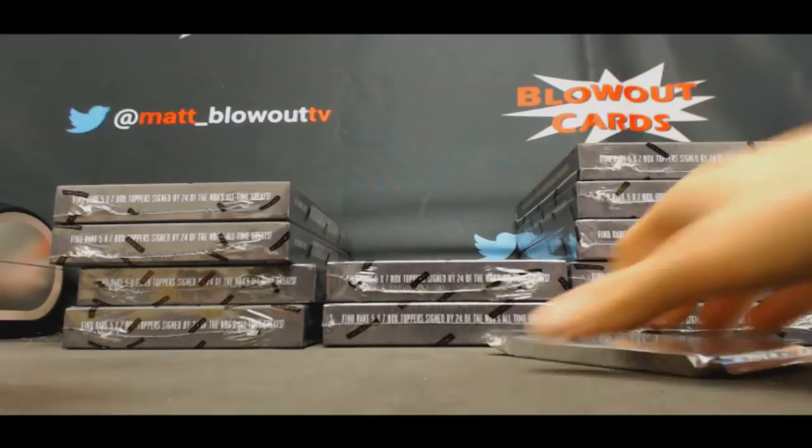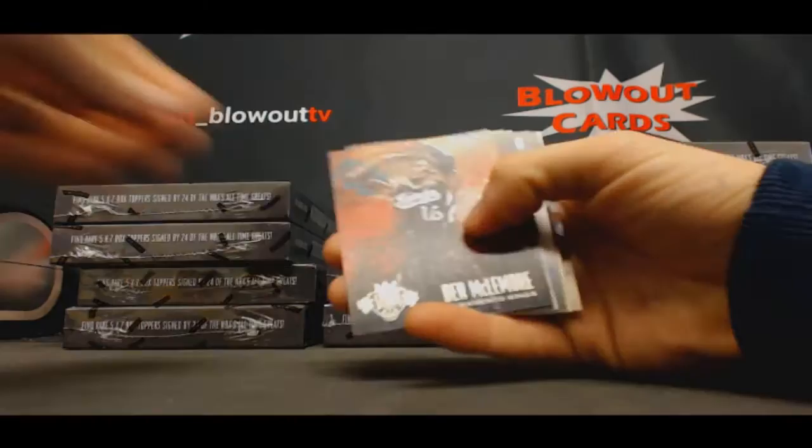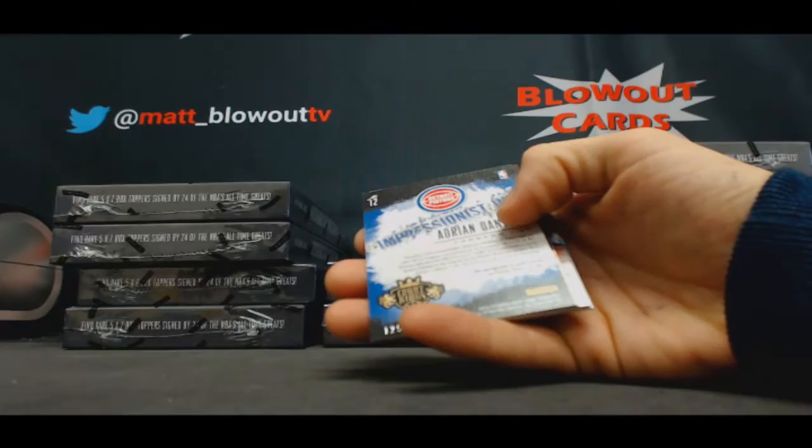Watch this. To be the best box ever, it's going to have a Greek Freak in it, too. Ben Gordon, Jameer Nelson, Tim Hardaway Jr., number to 125. Macklemore, D. Wade, Kevin Durant, that's number to 175. Autograph of Adrian Dantley, Impressionistic Ink.